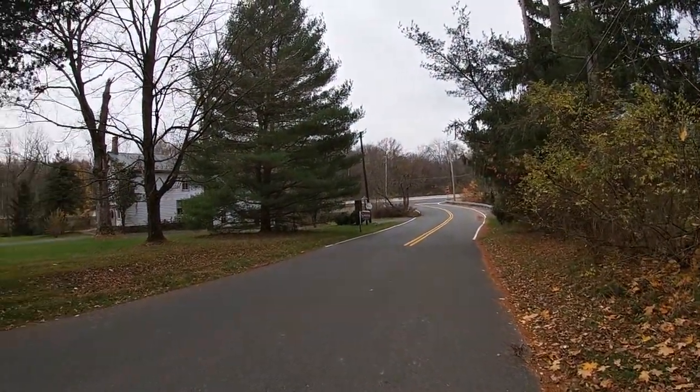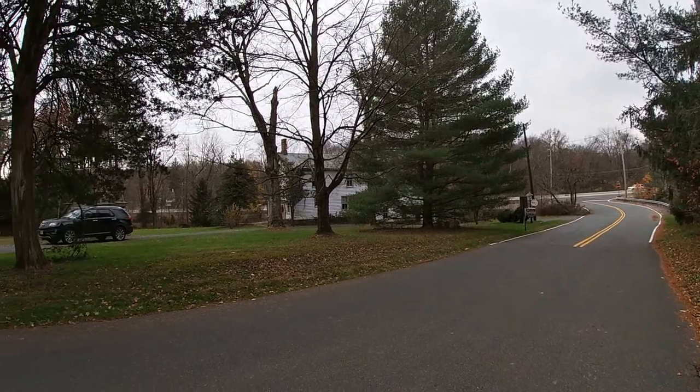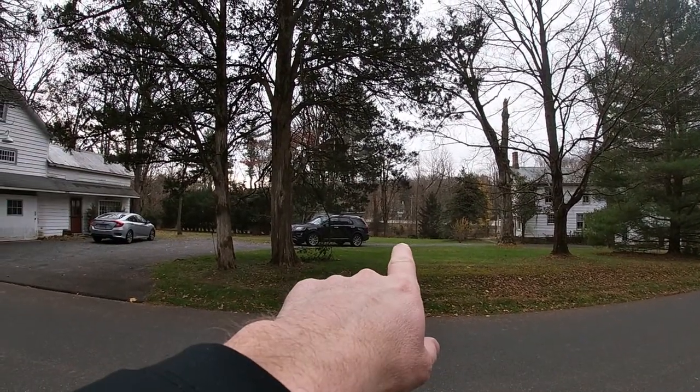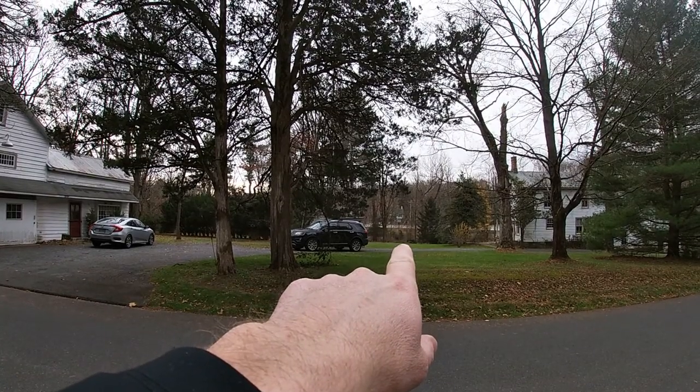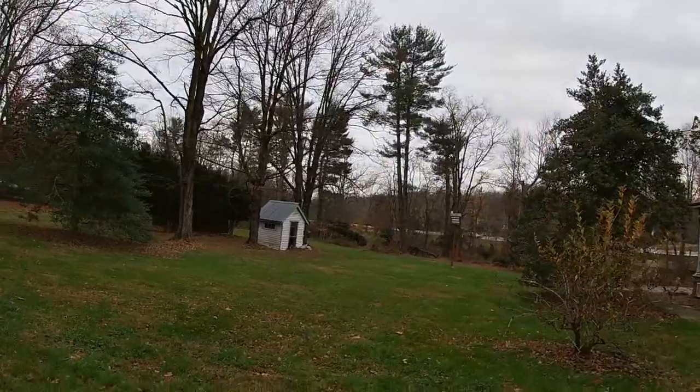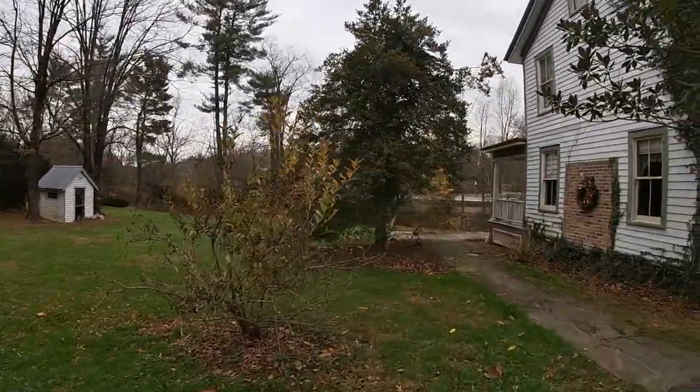Welcome to 29 Cratetown Road in Clinton Township. This is a corner lot immediately next to Route 31 with two buildings. You can see Route 31 in the distance. Now we're headed to the main house.